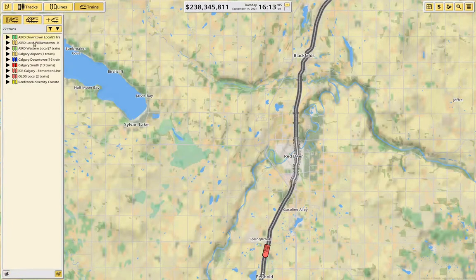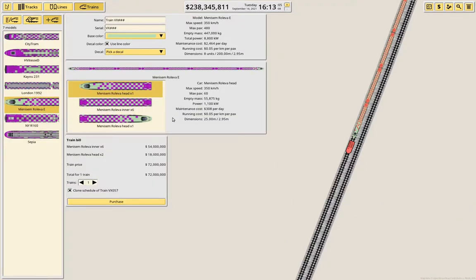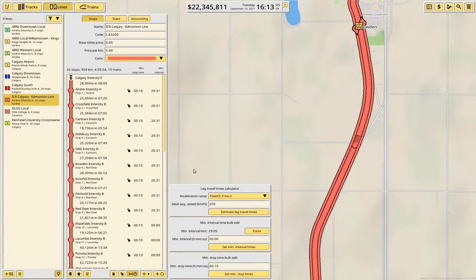Okay, so if we go to lines, here, if we clone this, and we'll clone the schedule, and add 3 trains, because we can afford that right now, bam. Now we go back to the lines thing here. Now it's suggesting 29. We'll go with 29. That's probably fine.